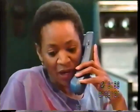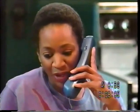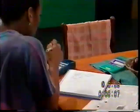Hi, my name is Cheryl Preston, and I was calling about the ad in the paper about a part-time file clerk. The ad only mentioned this number. Can you tell me how I could apply for that position?